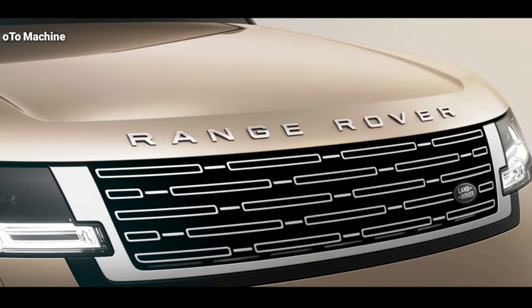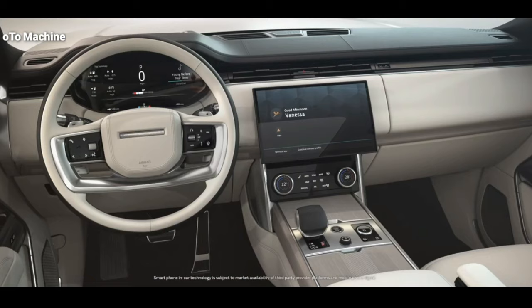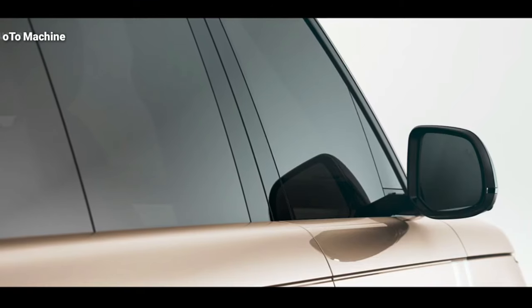The cabin features upscale finishes such as leather, wood, and thickly piled carpeting. And there's plenty of tech too.